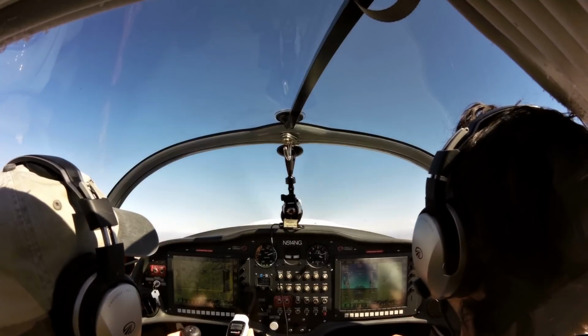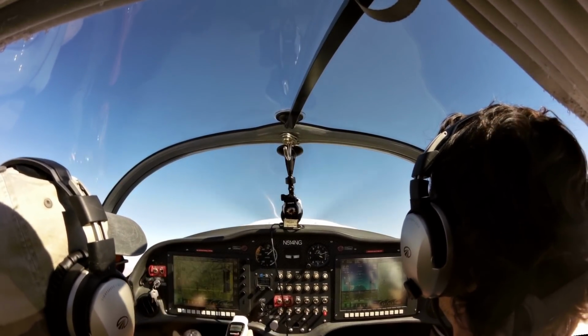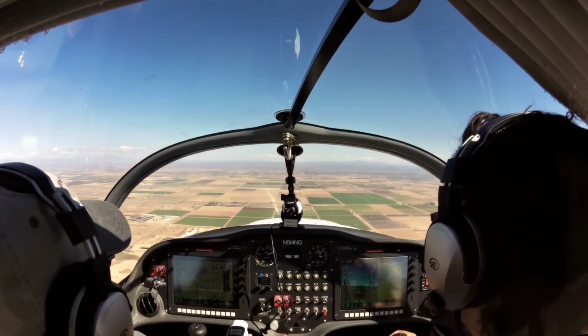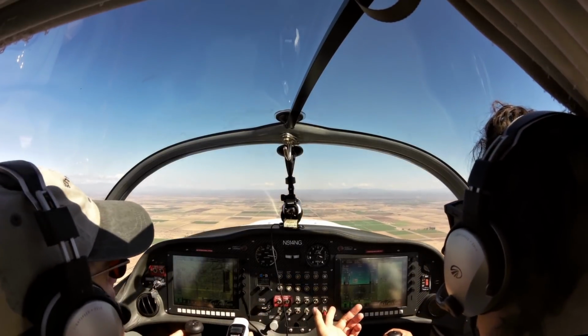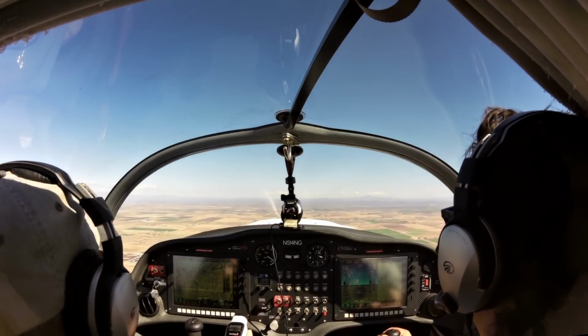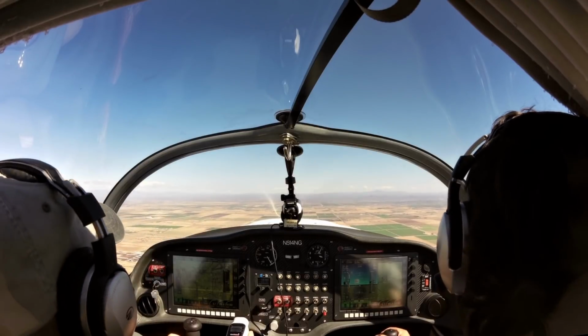60 knots, 55 knots, 45. And there's a buffet there, and it's actually not stalling, so I'm going to add full power. But basically, it'll start buffeting and the stick will start shaking. It was very clear there, right close to stall. Didn't do it much ahead of time, which is what you want, of course.